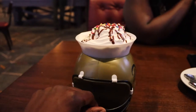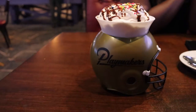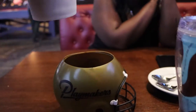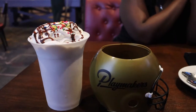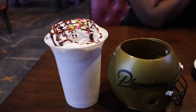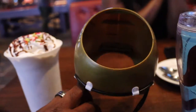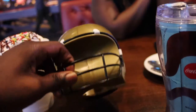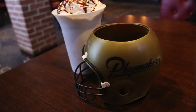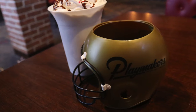Now here you have the sundae. That sundae was huge. If you take the white part out, which we're doing, it's a big cup full of ice cream, whipped cream, some sprinkles, some chocolate, and that wasn't just regular vanilla ice cream. It was like vanilla ice cream mixed with caramel mixed with something else, but it was delicious. And a little helmet you get to keep to take home as a souvenir. So that was pretty awesome. I really thought that was a cute little gesture. And I do have it sitting on our office table.